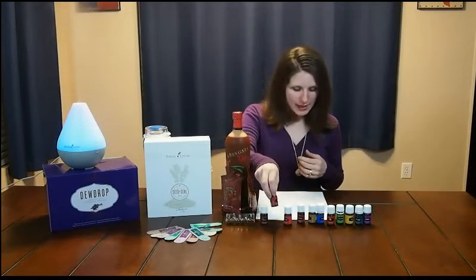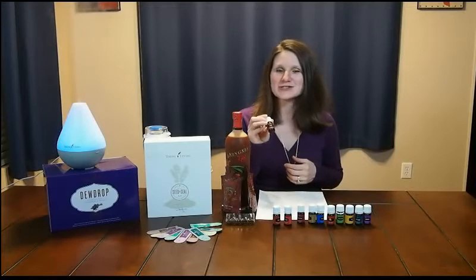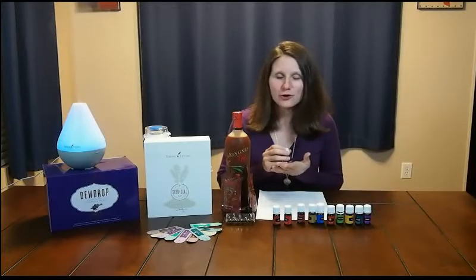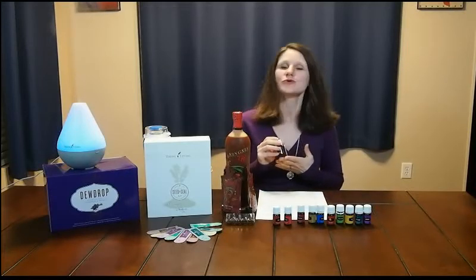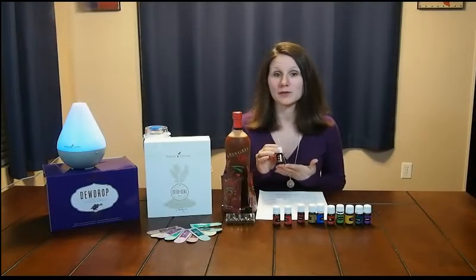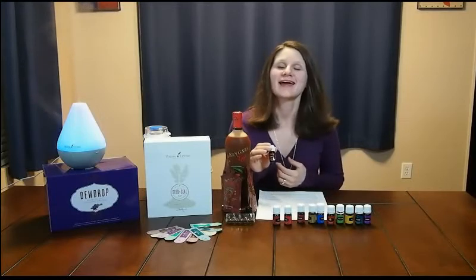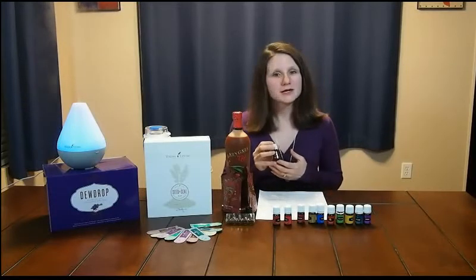All right, and the last one we're going to talk about is my favorite. It's Thieves. This is a blend. We have clove, eucalyptus, cinnamon bark, rosemary, and lemon in this blend. This is an immune boosting blend. I do not go out without this oil on. I roll this oil on my son every day.